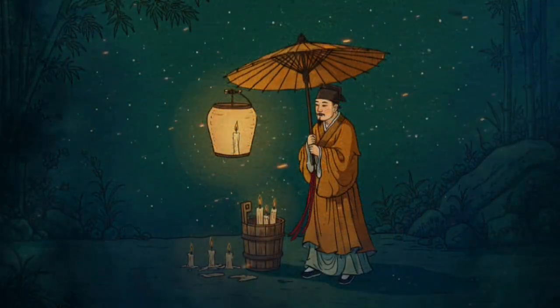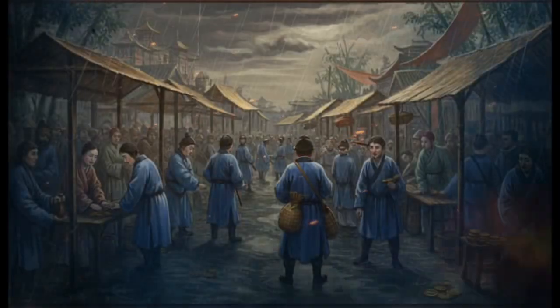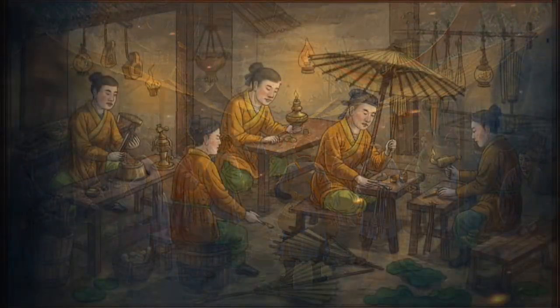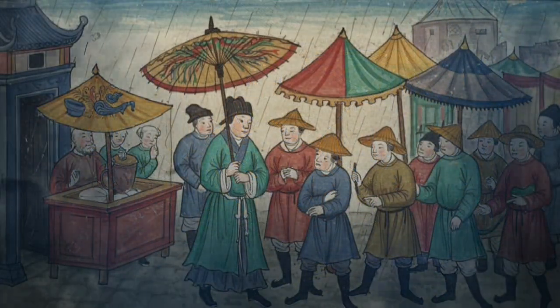Historians still argue whether these lantern umbrellas were practical or just a fad. Some say they lit paths for scholars. Others call them a rich man's toy. Either way, it's a reminder. People loved jazzing up their umbrellas, even back then.